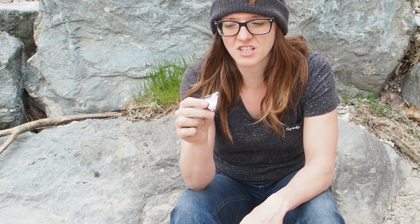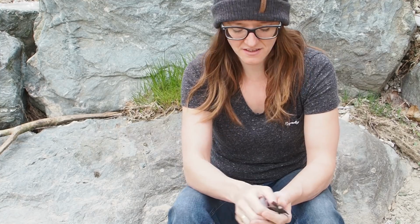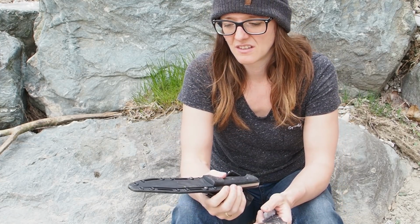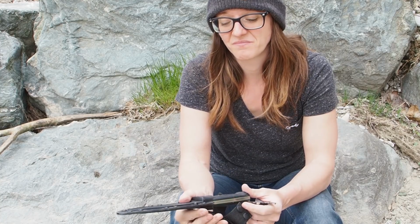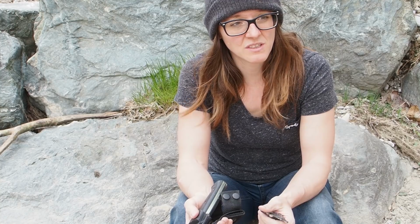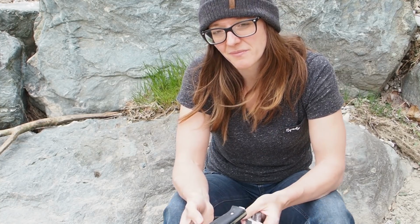Alright, so this is it, and I think some people have some kind of romantic illusion or dreams about survival, but if you only have this in a survival situation, it's going to be really, really hard. It's already going to be very hard with a knife. And without a knife, your survival chances will sink quite a lot, I believe.